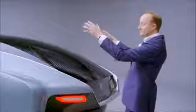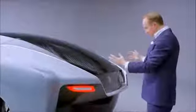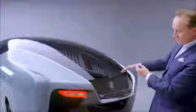So in this view here, you have lines that bounce up, so to speak, from the side of the vehicle and converge very gracefully into this box tail. There's a lot of nautical familiarity with the way that we've treated the rear of the car. This beautiful diffuser type surface that comes up from the rear, again suggesting efficiency.